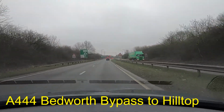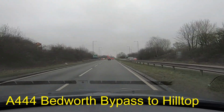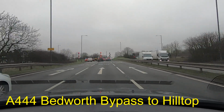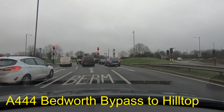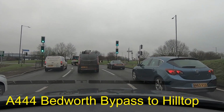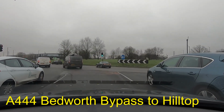Now for Hilltop, from this angle, we need to be in the centre lane. There are two lanes to choose from, both say H-top on them, and we're going to use the left-hand one. Always where there are two lanes to choose from, choose the left-hand one, because when we come off the roundabout, that's going to put us in the left lane in a natural position.